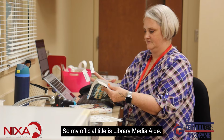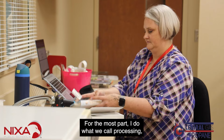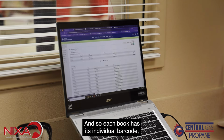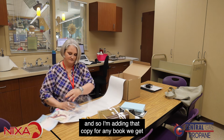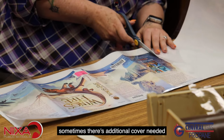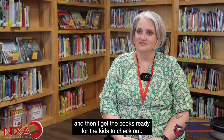So my official title is Library Media Aide. For the most part, I do what we call processing, which means I'm getting the books ready so the kids can check them out. I add what's called a copy, and each book has its individual barcode, so I'm adding that copy for any book we get. Then I'm printing out labels and attaching them to the books. Depending on the book, sometimes there's additional cover needed to help sustain the book. The librarians do the ordering, and then I get the books ready for the kids to check out.